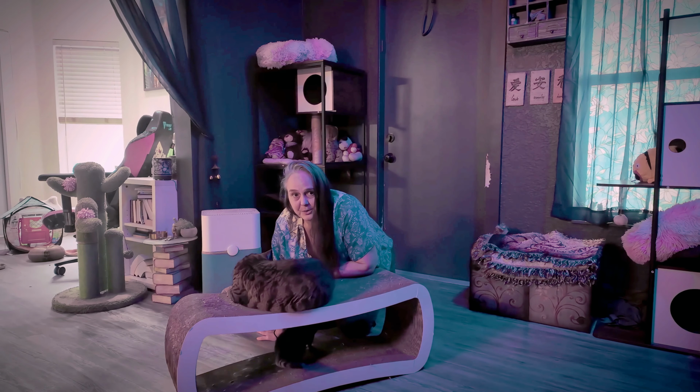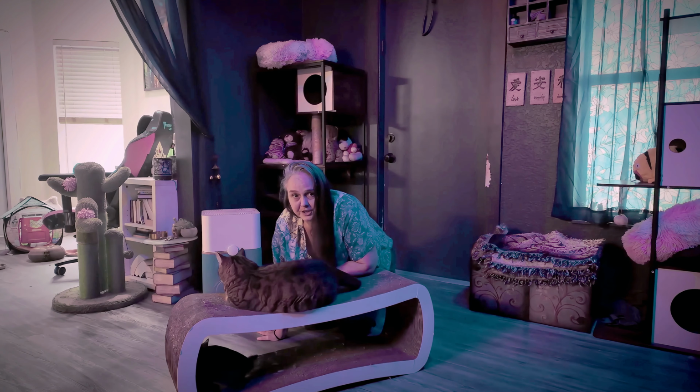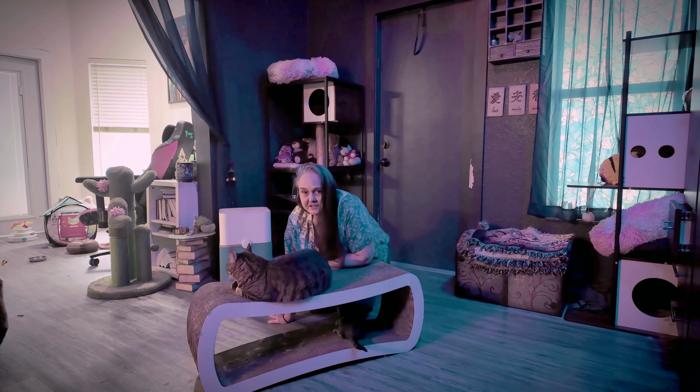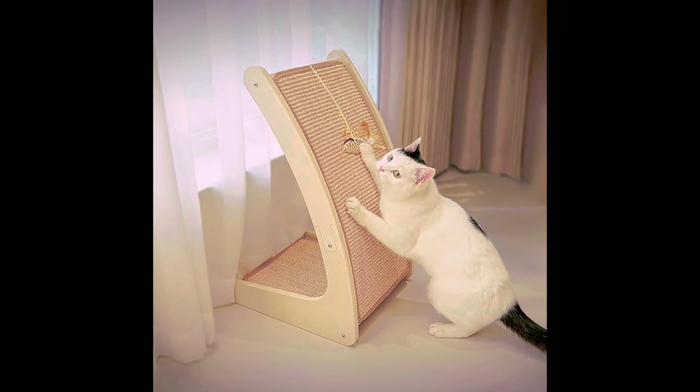Coming up, I'm going to show you another good alternative for couch scratching that's also wood. Also, the nice thing about this is it's all wood. So if you have carpeting, this is a good alternative for your house as well. For the people that have carpets in their homes, you want a cat scratcher that does not have carpeting on it, because that can confuse the cat as to it's okay to scratch carpet.